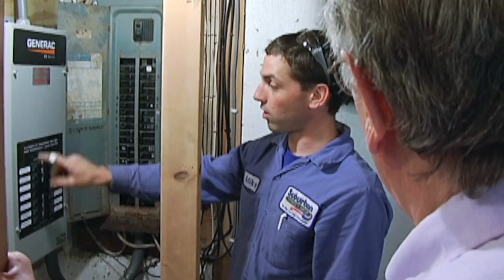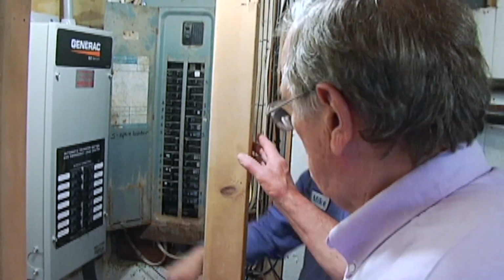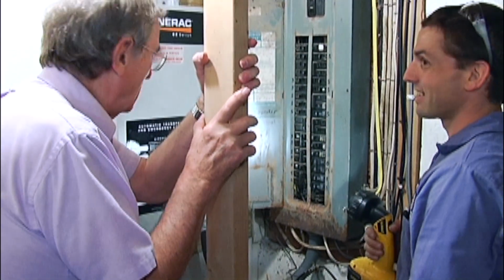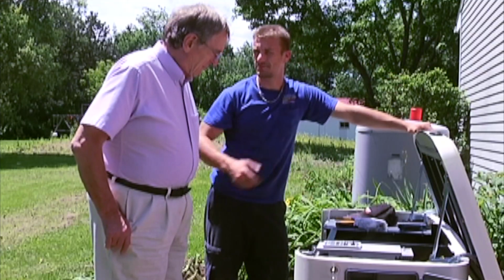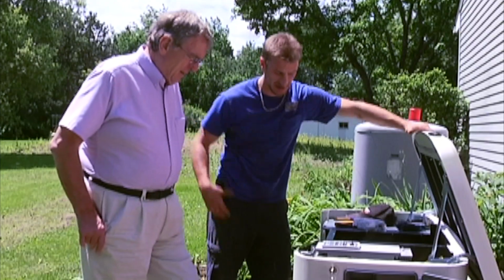Oh, they're all over here. They're all labeled for you too. And ensuring that you are thoroughly familiar with the equipment and how to use it. Before we leave, we will provide you with instructions and maintenance schedules and answer any questions.